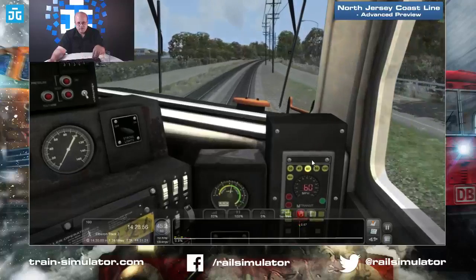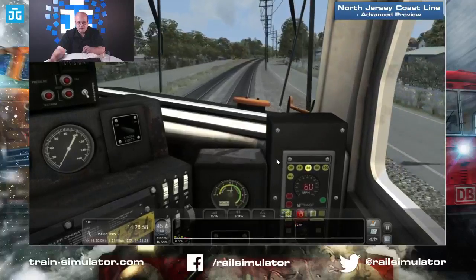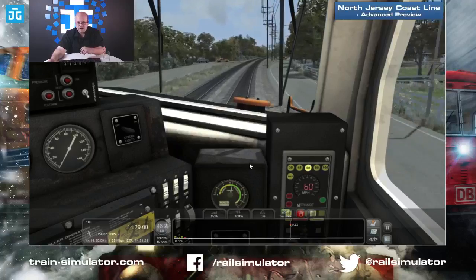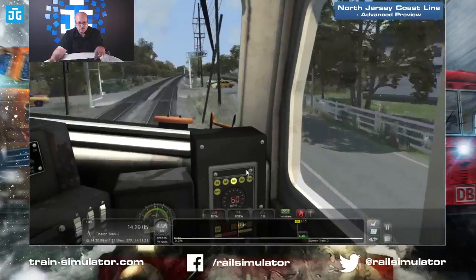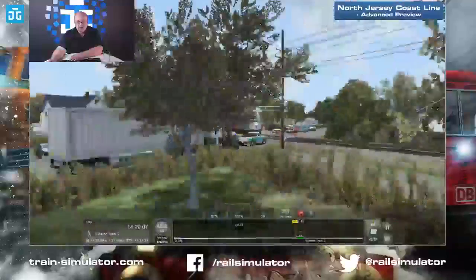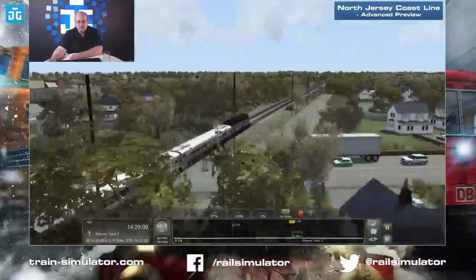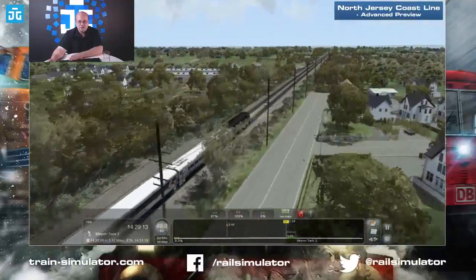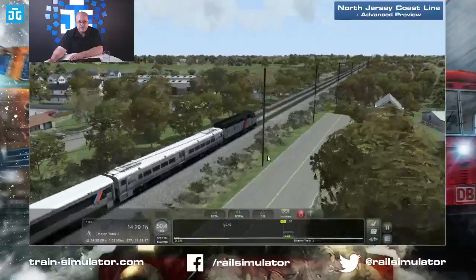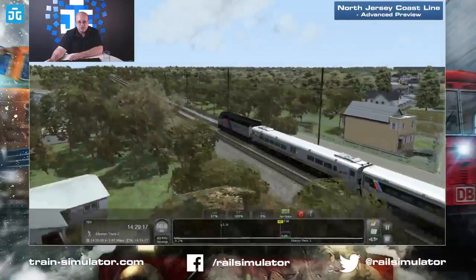So doing 45 now, let's put the power up a little bit faster. What have we got? We've got 1.3 miles to our first stop. So we'll underscore this is of course work in progress. And let's take a look at the route. That's what we're here to see besides the loco. So the F40PH2CAT doesn't come with the route as standard. I just want to make that really clear. It's an extra DLC for the route.